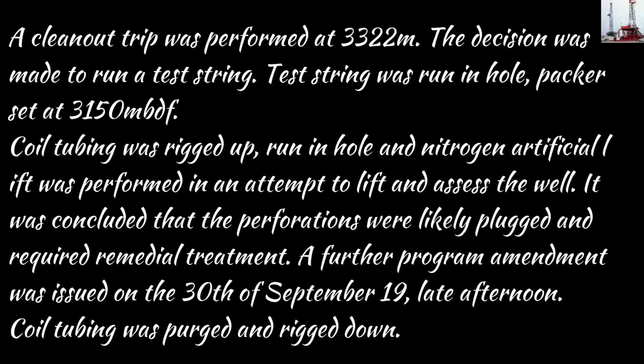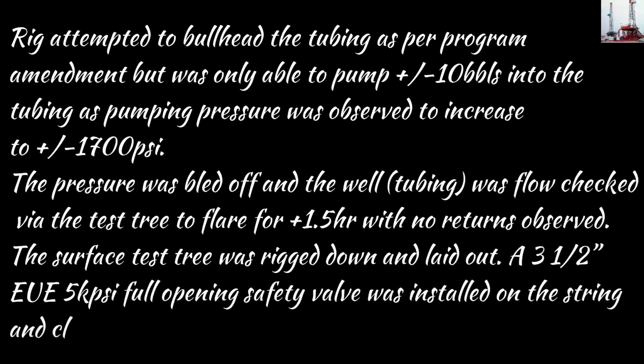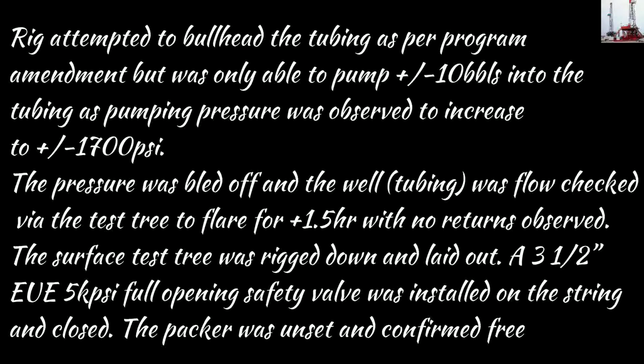A further program amendment was issued on the 30th of September 19th, late afternoon. Coil tubing was purged and rigged down. Rig attempted to bullhead the tubing as per program amendment but was only able to pump plus or minus 10 bbls into the tubing as pumping pressure was observed to increase to plus or minus 1700 psi. The pressure was bled off and the well tubing was flow checked via the test treater flare for plus 1.5 hours with no returns observed.